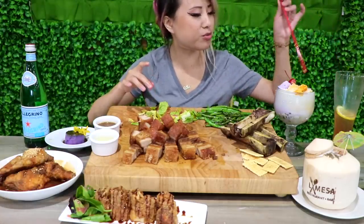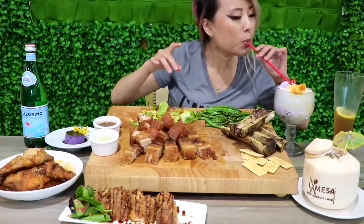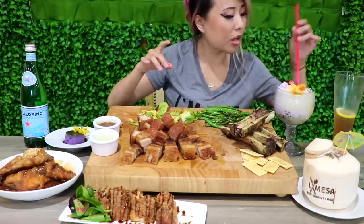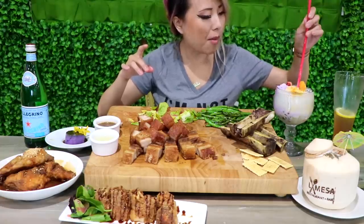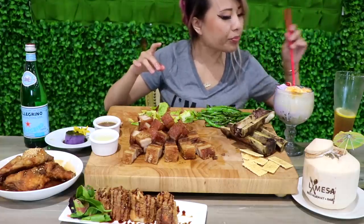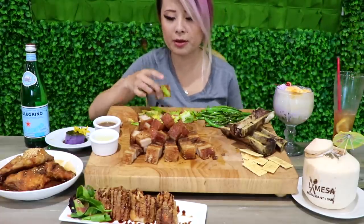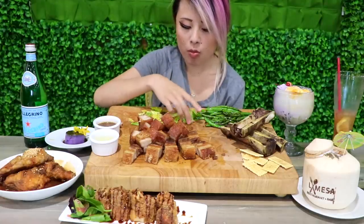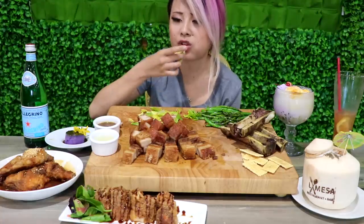Little kid's watching me, she's super cute. That's really good. It's like shaved ice. Oh, that's really good. It's like coconut milk. Yum. I love coconut juice, by the way. I love coconut stuff, yeah. I love tropical flavors.